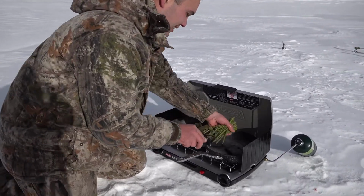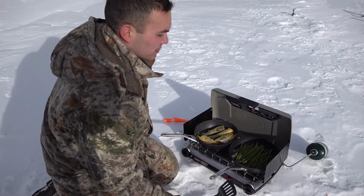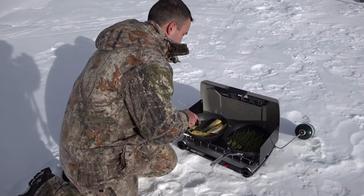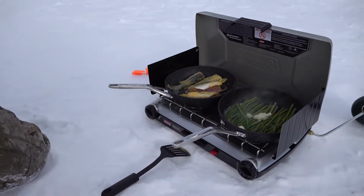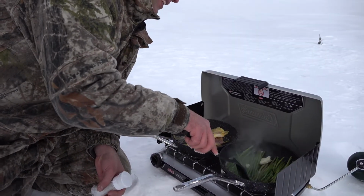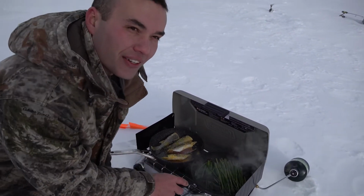Oh, this smells so good already. We have the asparagus, we have the fish cooking. Oh yeah! Can I add a bit more butter? A little bit more butter never hurts, right? I was actually getting hungry. Right guys, sun is up, fish is cooking, life is good.